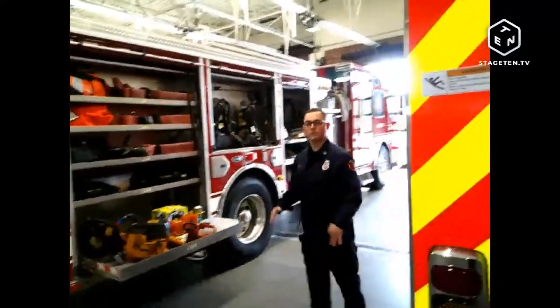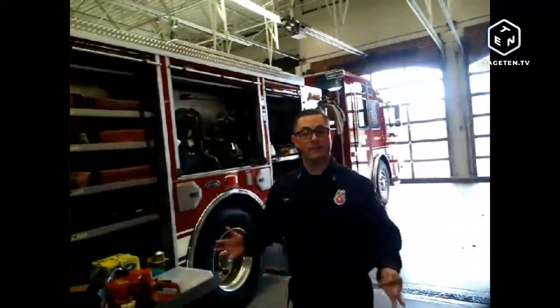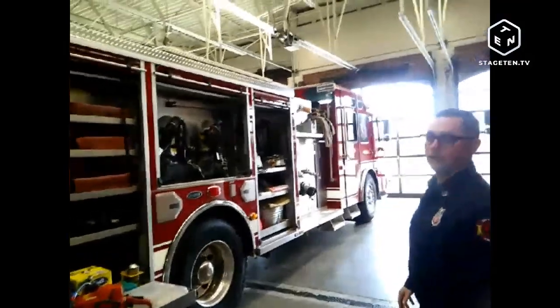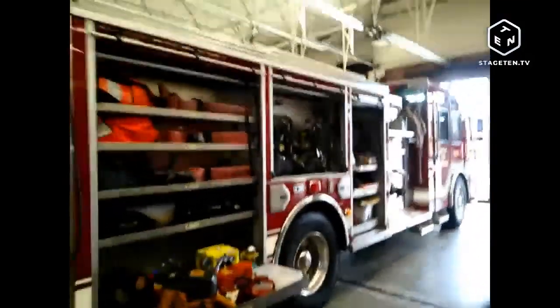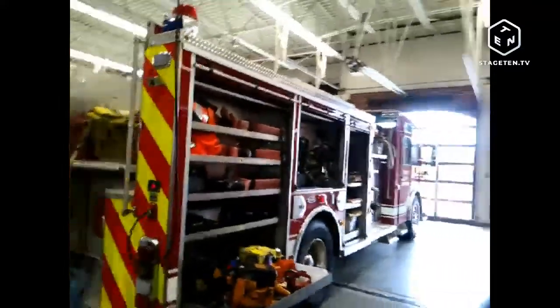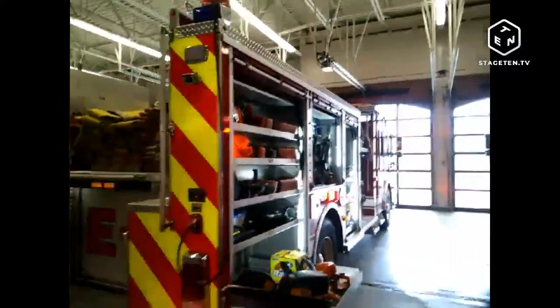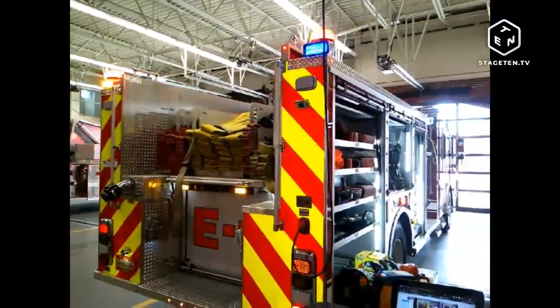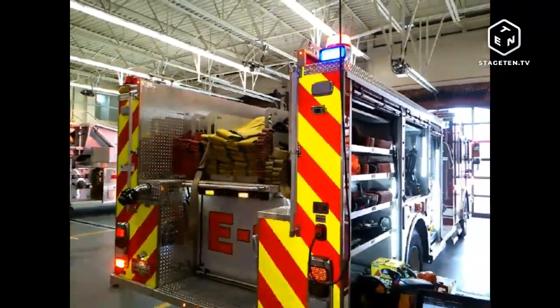So what we're going to do is show you just how it looks when you might see it responding to a call with all the different lights on. This is typically what you'll see coming down the street with the loud sirens and all the cool lights that we have.